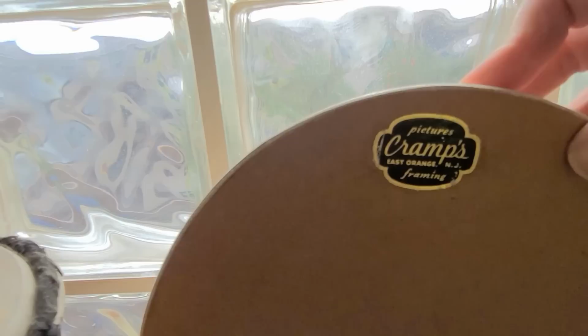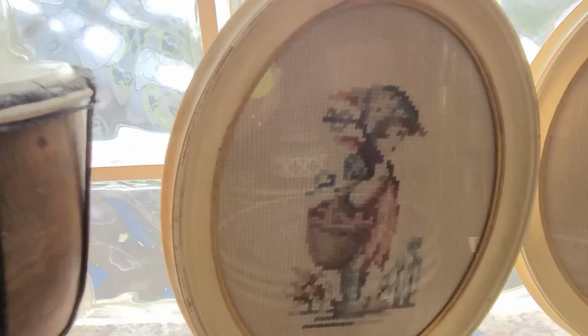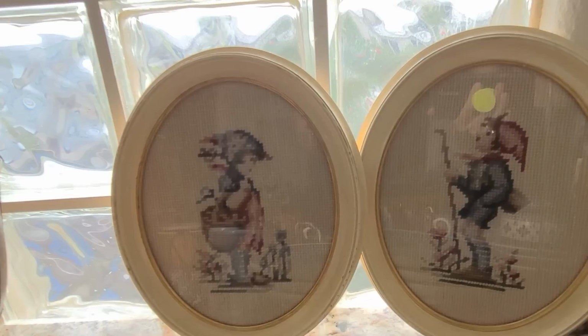The back says Cramps Pictures, East Orange, New Jersey. And framing there. Definitely a vintage wire. I paid 99 cents a piece for these. And I am going to ask $25 for the pair.